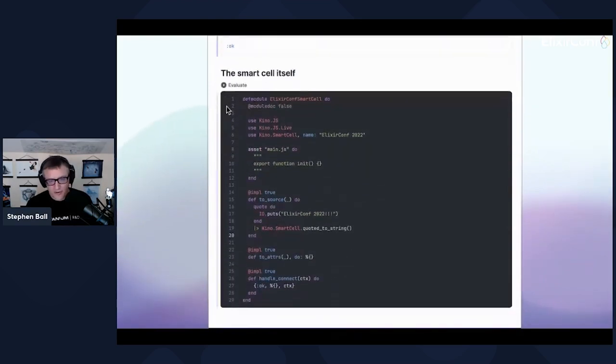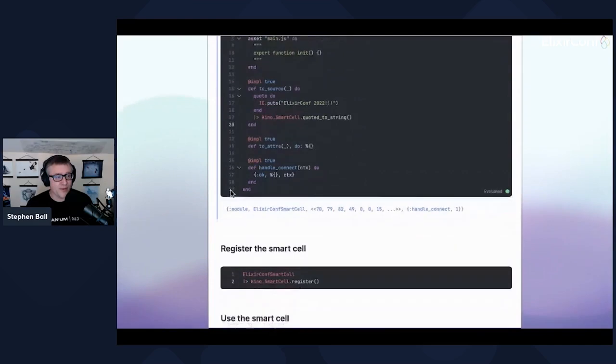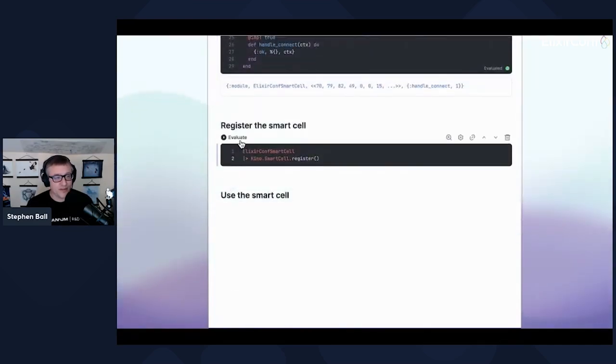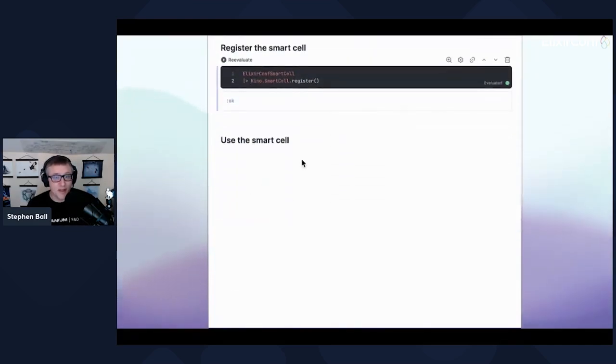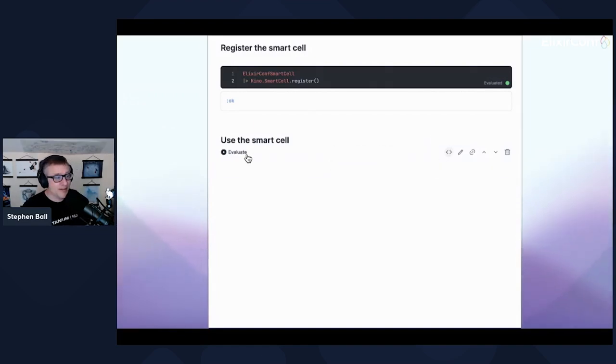Here I'm starting off the Livebook environment. I've added the Kino library. We evaluate our smart cell module, run the code to register the smart cell, and then we can choose it from the menu, ElixirConf 2022. And when we add it, there is a smart cell there, but we didn't give it a user interface, so it doesn't have one, but it does have code that we can see if we click in. There's the code, and we can evaluate it, and it works. Amazing.